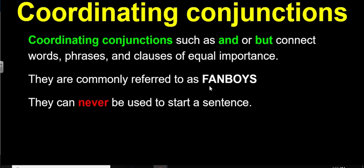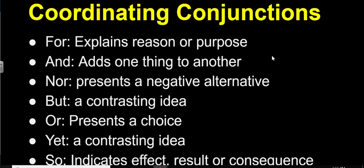And because they're meant to link ideas together, they can never start a sentence. You should never start a sentence trying to link it to another sentence because each sentence is supposed to be a completely brand new thought. These are all of our coordinating conjunctions, our fanboys.